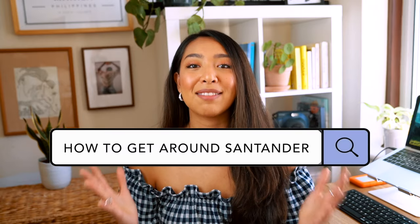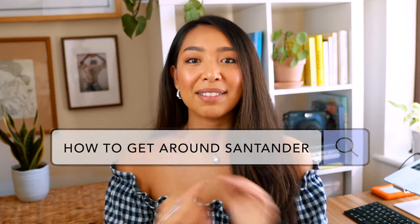So how do you get around Santander? Santander is a very easy city to navigate, both on foot and on wheels. We rented a little Fiat Panda that got us from A to B perfectly. We hit the road straight from the airport, drove right into town with no problems whatsoever. There is plenty of parking all around the city and there's hardly any traffic. Driving in the city itself felt spacious and comfortable.